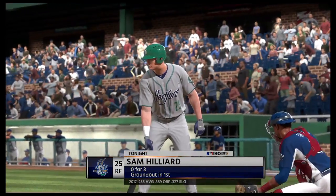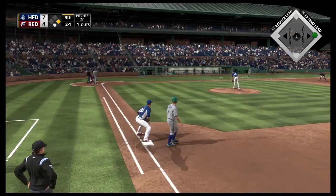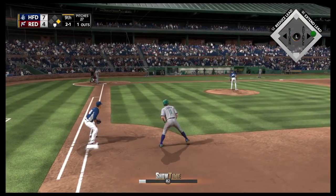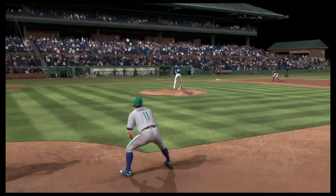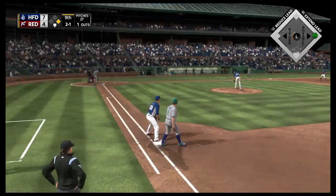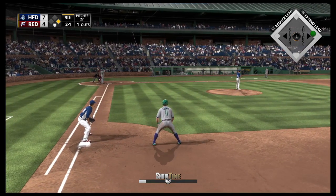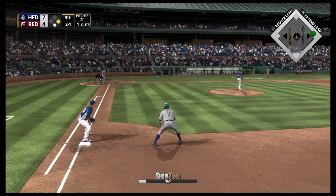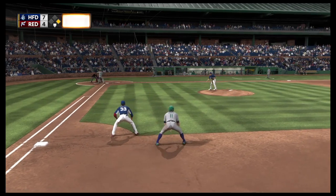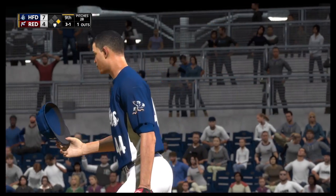Digging in to try it again, Sam Hilliard. Right fielder, Sam Hilliard. Now a move over to first and a dive, but he's back in there. Ready with 2 balls and a strike. And that changeup didn't tempt anybody and misses for ball 3.